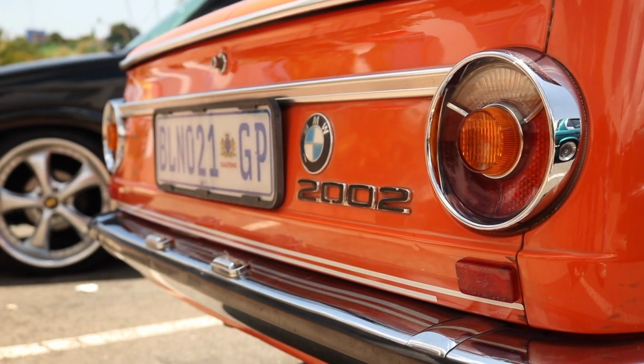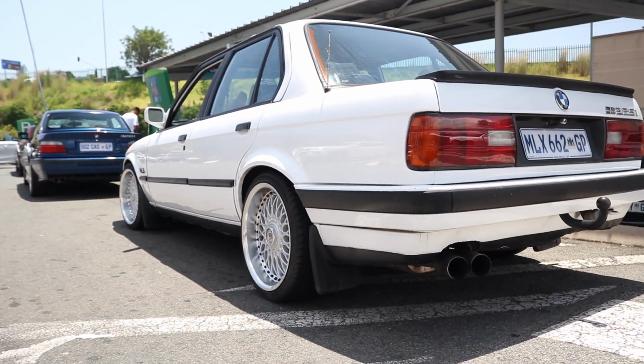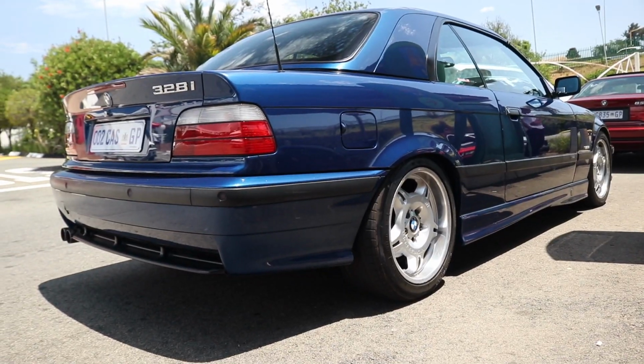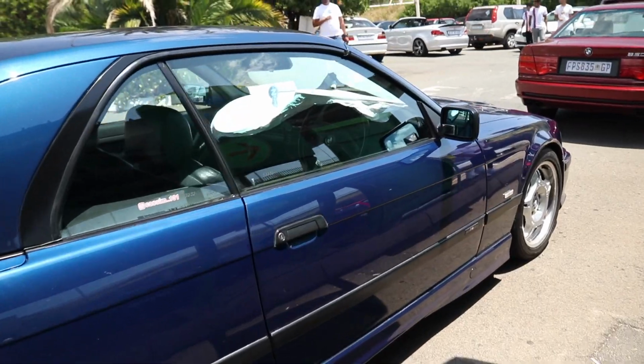Oh, 002 boys, a 325i in ice white. This is also key, with auto styling wheels. A 328. Oh, it's a hard top 328i, boys. This thing is so nice.